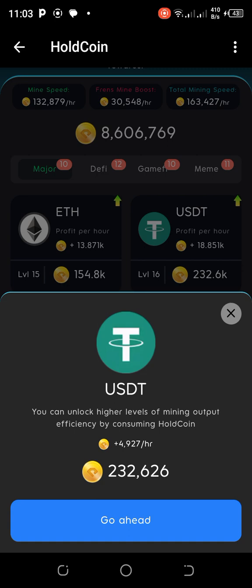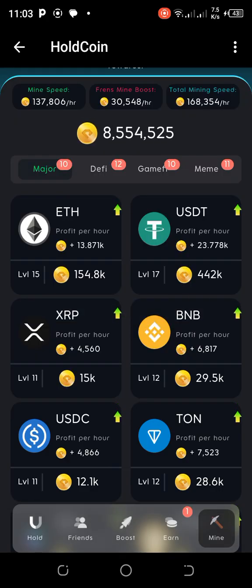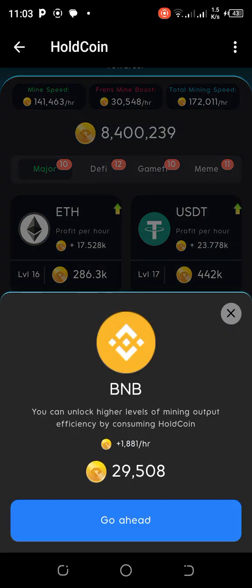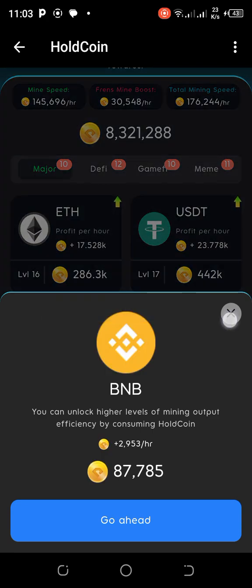Let's buy this USDT for an extra 4,927 per hour. And that will increase the earning to 137. I buy this for 13,000. Okay, this is for 3,000 now. 3,657. Okay, so next BNB, 1,881. And I go on to check the next. Okay, just wasting time now. All right, beautiful. Okay, so next is, no, I don't want to do BNB.